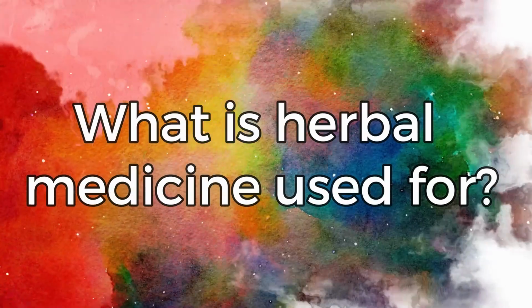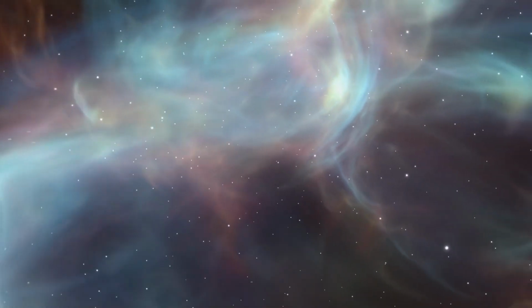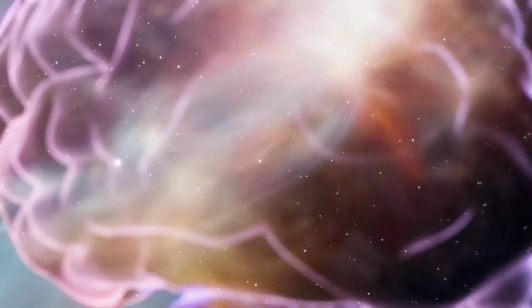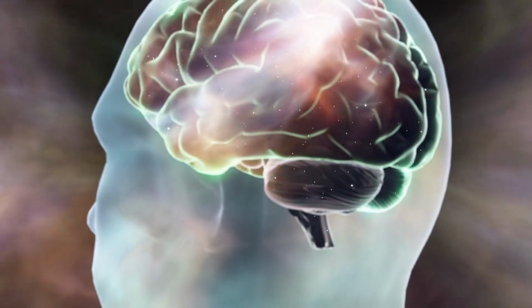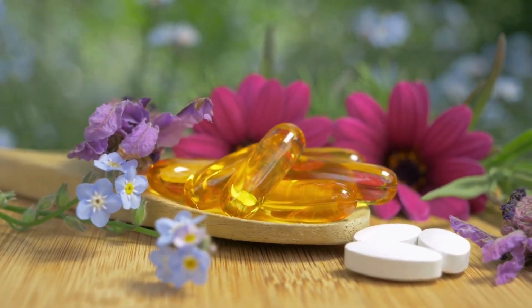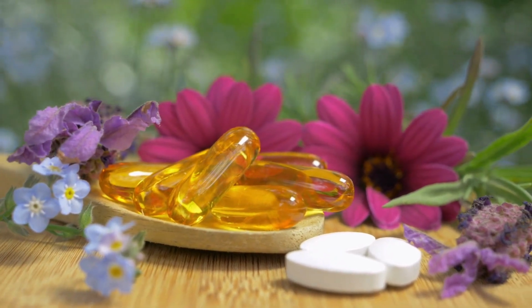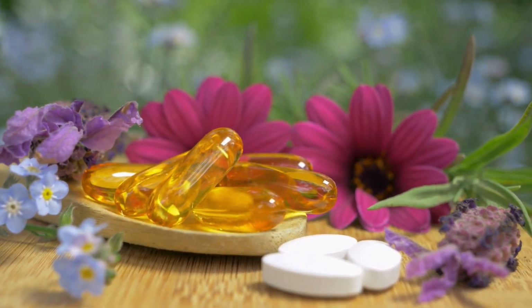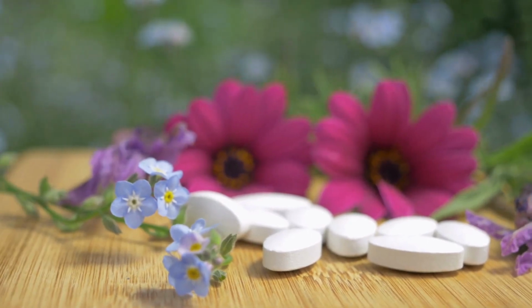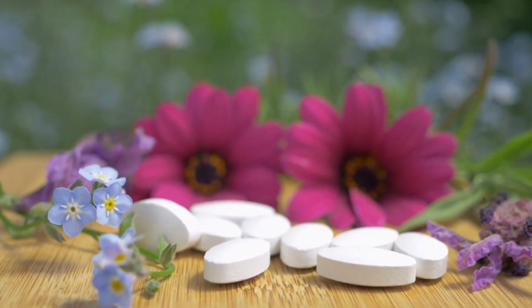What is herbal medicine used for? Herbal therapy is a holistic therapy integrating the emotional, mental, and the spiritual. Many people turn to naturopathic approaches, looking for relief for several ailments, including depression and anxiety, diabetes, cardiovascular diseases, and even cancer. But just because these medicines are natural does not mean they are always safe. Some herbal medicines can be toxic.